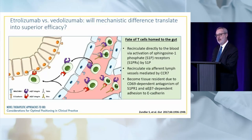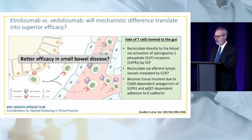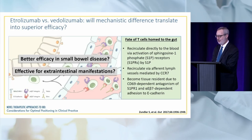Does that imply any difference in efficacy? And there is some reason to think that they may be a little bit different. For one thing, alpha-E beta-7 brings lymphocytes into the skin as well. So you can imagine that maybe this will be better for the treatment of some sorts of extraintestinal manifestations, maybe in particular skin. But also, there's interesting biology that might make it more specifically effective for small bowel disease, and I won't go very deeply into this mechanism because it would be too deep a wade into the pathophysiology.